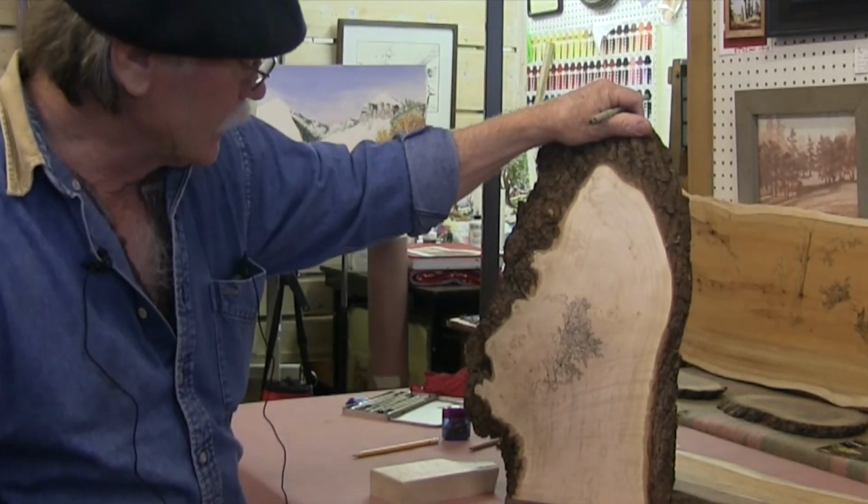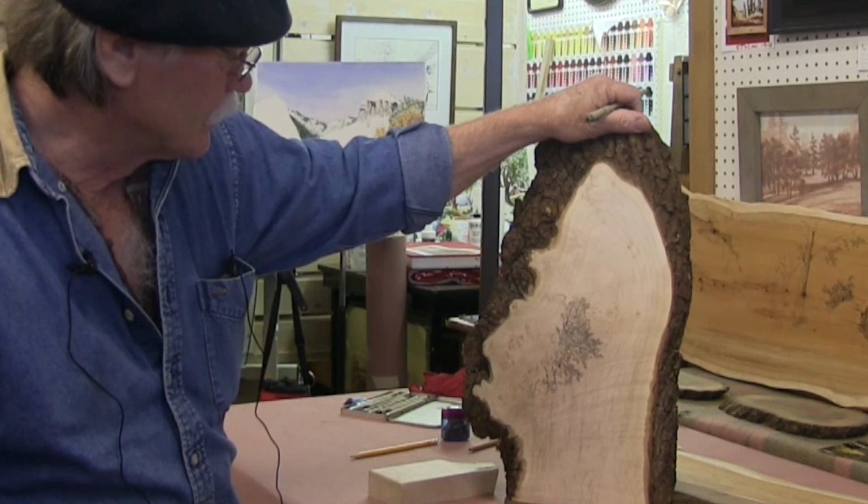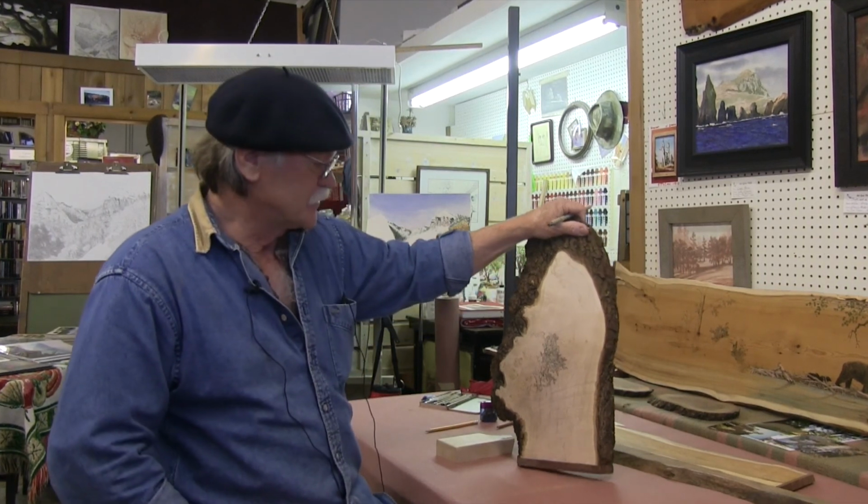So I don't use a paint. This is a pen and ink, and then it's an oil-based pencil, a special pencil that I use to rub into the wood so that the wood continues to show through. The color doesn't sit on top of the wood, but you can actually see the grain through it, so you never lose that character of the wood. That's what I like about the wood.